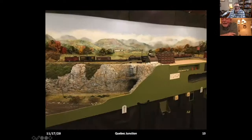Well, I kind of live in this area, and it certainly is evocative. It's particularly all the colorful trees. That really feels like home. Jean helped me with a lot of those trees too. She's responsible for a lot of that stuff.